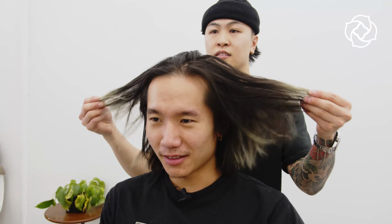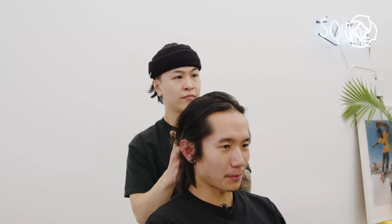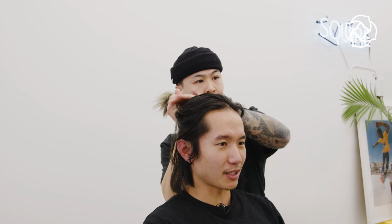What brings you here? Yeah, no, I've had this for probably 3 years, 4 years. Wow, okay. Yeah, and I just got bored of taking care of it, so I just kind of grew it out. I usually tie it up. Okay. But yeah, I'm just kind of tired of not doing anything.